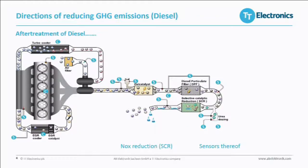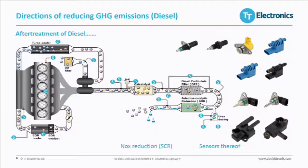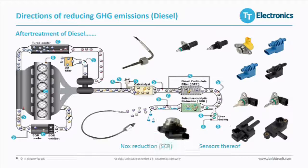This slide shows, in principle, the exhaust after-treatment system of a diesel engine. TT Electronics, or AB Electronic, is well known as a sensor supplier to such systems like boost air and EGR temperature sensors, pressure sensors and temperature sensors to the exhaust line, and temperature and urea concentration sensor to SCR dosing system, high temp sensors, and finally this urea concentration sensor.